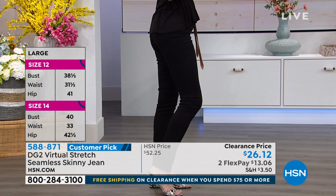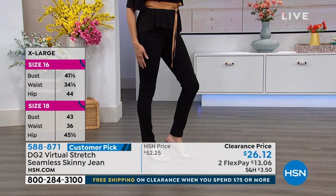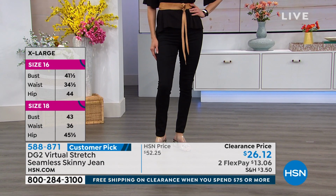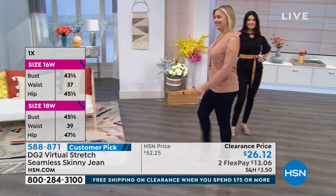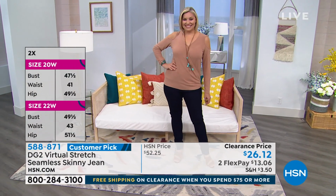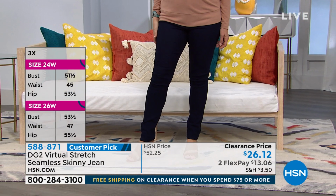Now, the petite is 27 inches tall, so you would wear those if you are 5'5" or under. Average is 29 inches tall, so if you're anywhere shorter than our statuesque models at 5'9" or up, go with that, and then 31 inches if you are tall. But you could cuff these really beautifully, very easily. Are you in the average length? I'm in the tall, and I turn them under.